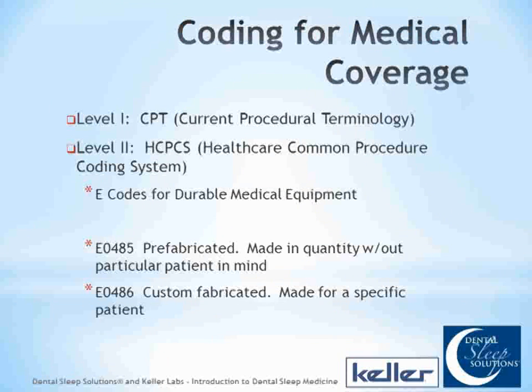And do you ever do the E0485? I can say I don't think we've ever filed for that. So pretty much all we're going to be talking about is the E0486 tonight, I would assume. Have you ever had an indication for the E0485?